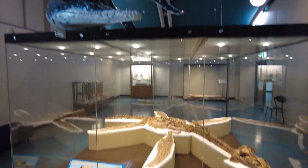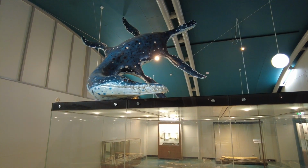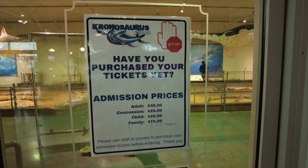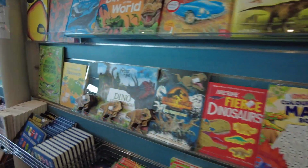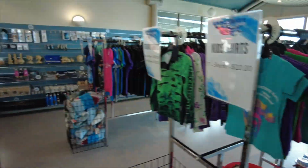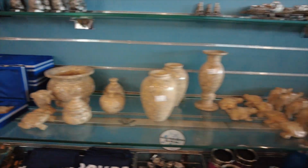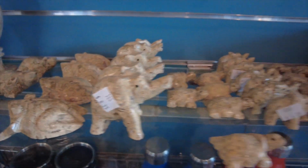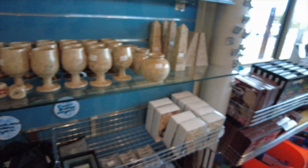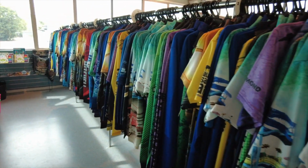And just above it is what they think it actually was. So that was some of the fossils that they found.